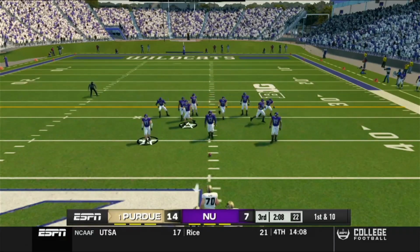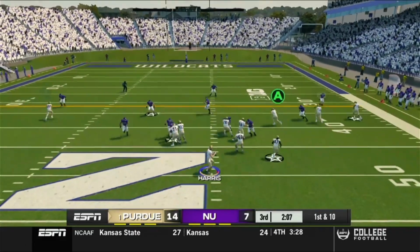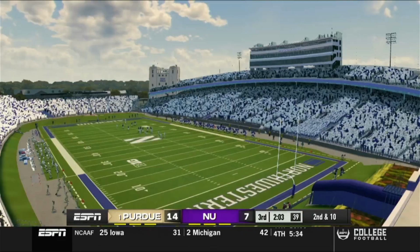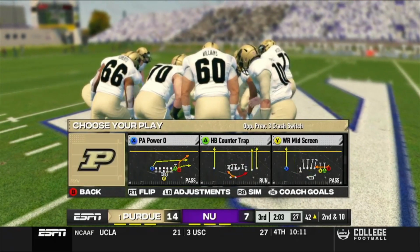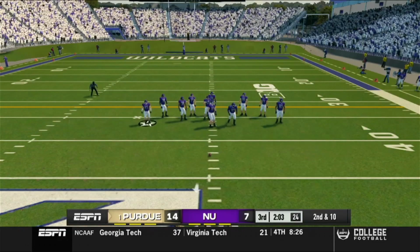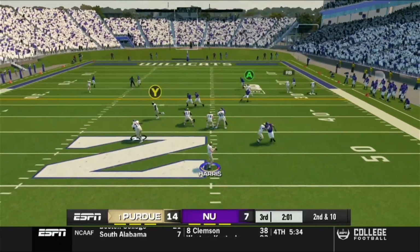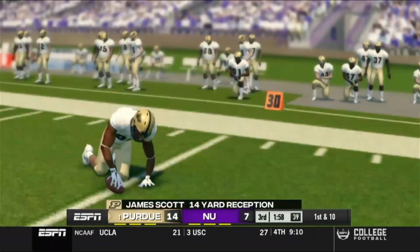From the 42-yard line, it's first down. Purdue is up 7. He's going to go for the home run. Can't haul it in. Guys will be out in the pattern as they're in the shotgun. Throws it in a hurry. Tackle at the 28. A nice completion to the tight end.